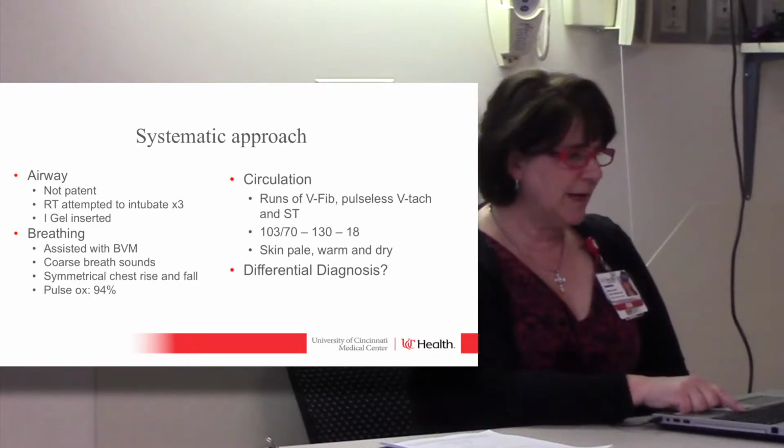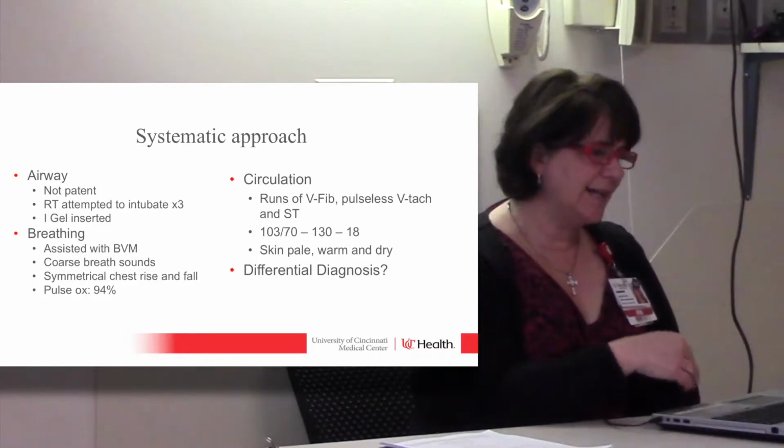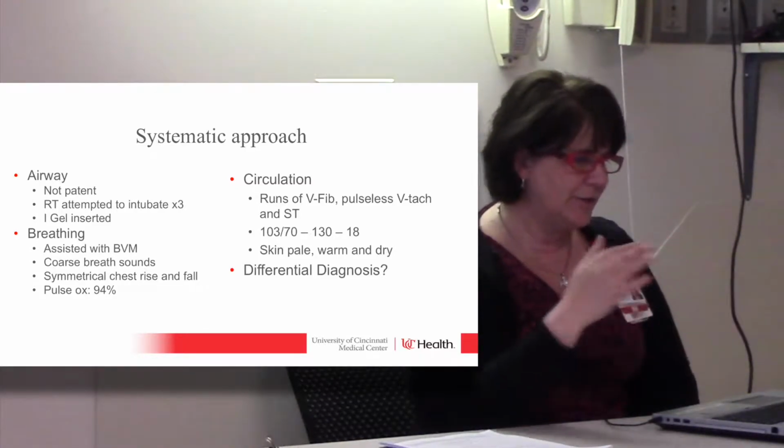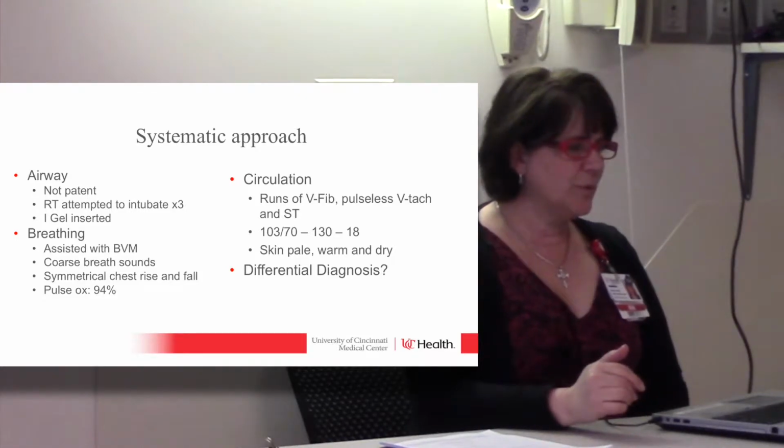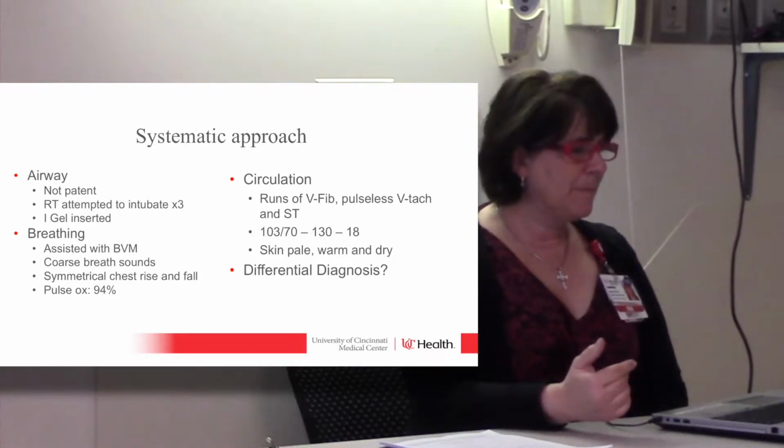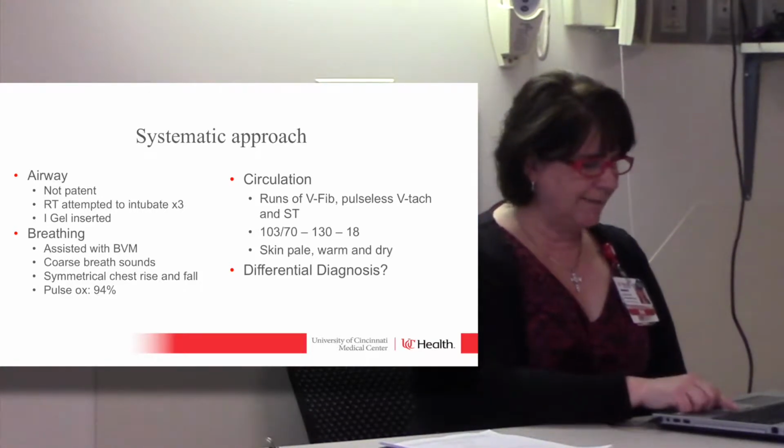Circulation. So they're having these runs of VFib, pulseless VTAC, and then they go back into sinus TAC. So they're in and out of these rhythms. When they do have sinus TAC, the blood pressure is 103/70, the heart rate's 130, the respirations are 18. Skin is pale, warm, and dry.